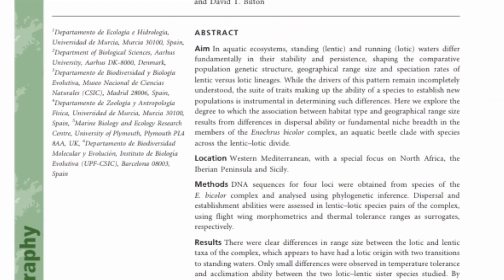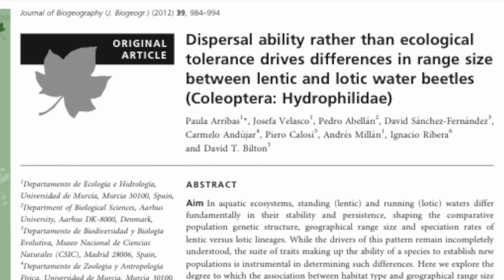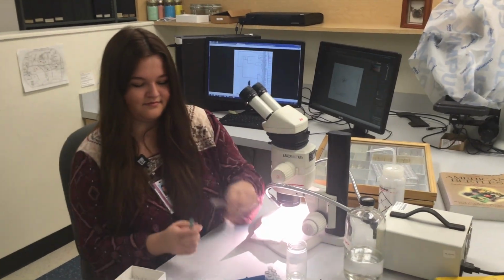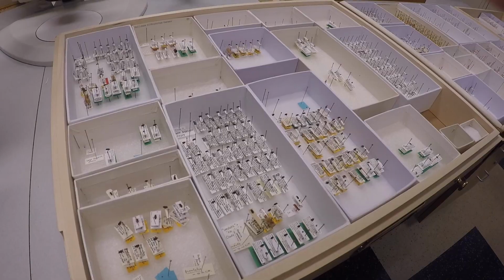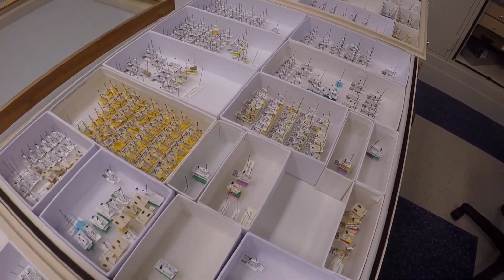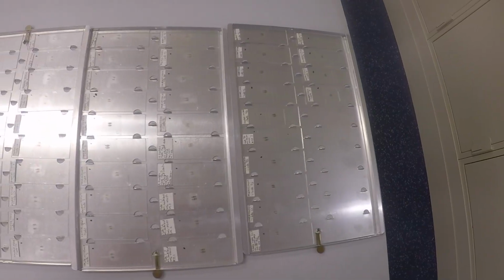While it is difficult to study the dispersal flight firsthand, past research on aquatic beetles has used wing morphology as a proxy for dispersal ability. This summer, I dissected out wings from 13 Hydora morphospecies in order to analyze their wings. I dissected a total of 74 riffle beetle specimens, so about 5 to 6 specimens from each morphospecies, and I mounted their wings on slides like this.